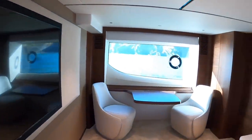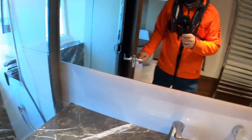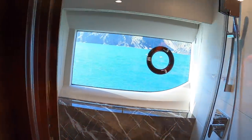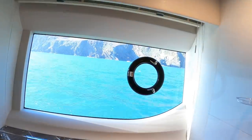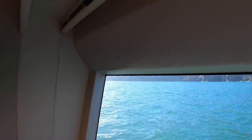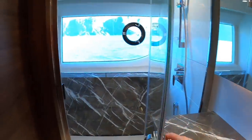The ensuite then is over on this side. I think we saw this very briefly earlier when we were out running and I was showing you how quiet the boat was. But let's have a proper look. Twin sinks. Your shower is at this end. This is a shower with a view, isn't it? And obviously there is a blind for this, but when you're out here, you wouldn't necessarily need it. Imagine having a shower and looking at that. It's just fantastic. There's the blind up there. And then on the other side, behind here, obviously that's frosted for privacy, you've got your bidet and your loo. Very, very nice.